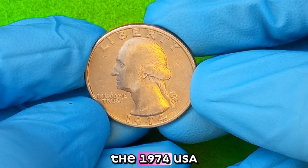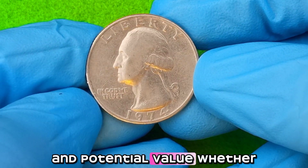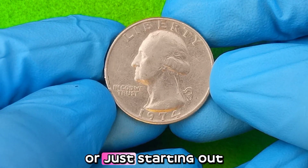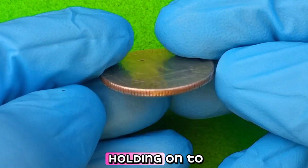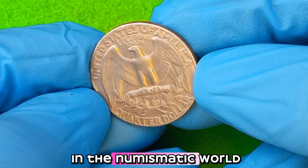The 1974 USA quarter dollar is a coin with a rich history and potential value. Whether you're a seasoned collector or just starting out, it's a piece worth holding on to. And who knows? Yours might just be the next big find in the numismatic world.